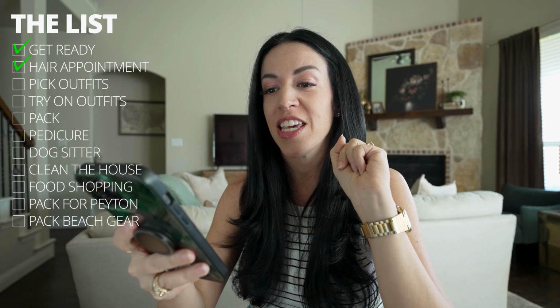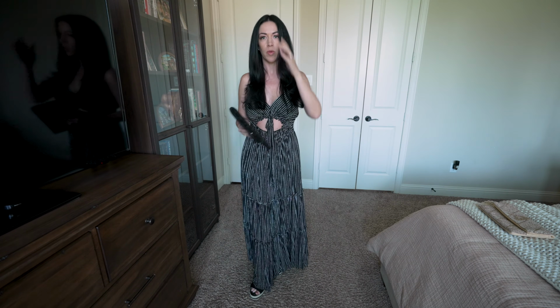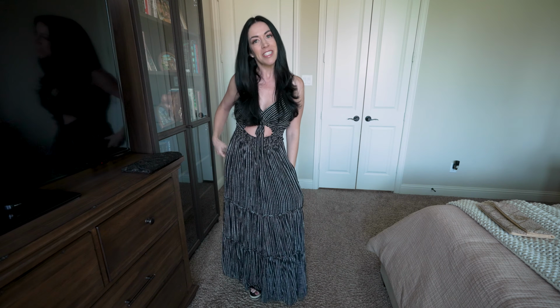So I think now that we have a good list going, the next thing I'm gonna do is pick out my outfits. So this is the first dress. I really love this one. It's from a local boutique here where we live. It's called Mustard Seed. What I really love is that it has pockets.